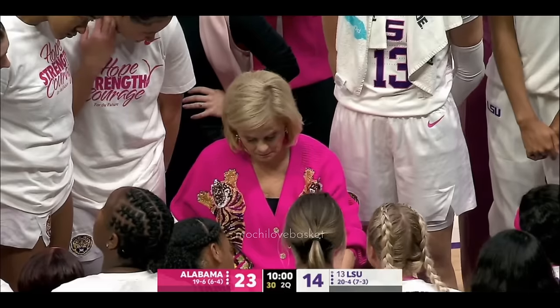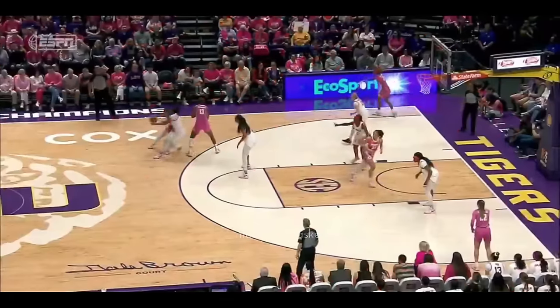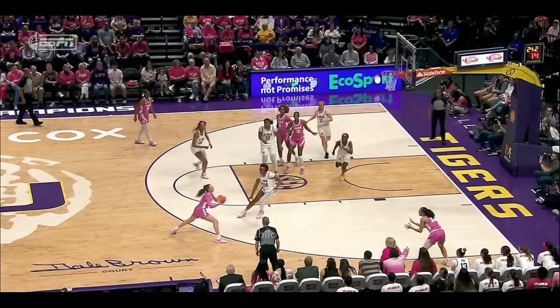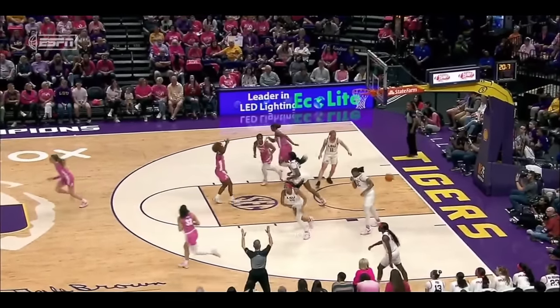Right now, the three ball has been good to Alabama. They've hit 6 of them. How are they getting those open looks? Well, LSU's getting in over rotation. You're going to watch Haley Van Lith commit up, going for the steal. And then when it comes to Carly Weathers, you see Morrow, she rotates up. And look at how far Flajay Johnson has to come. That's just too far to get to Aaliyah Nye. And if you give her that much time, she's going to make you pay.